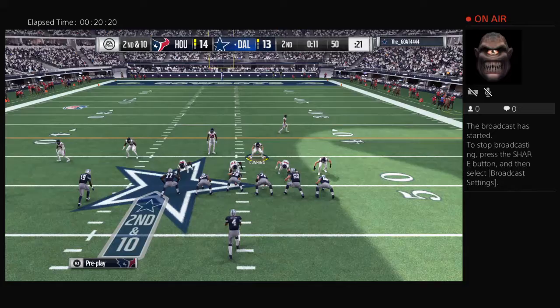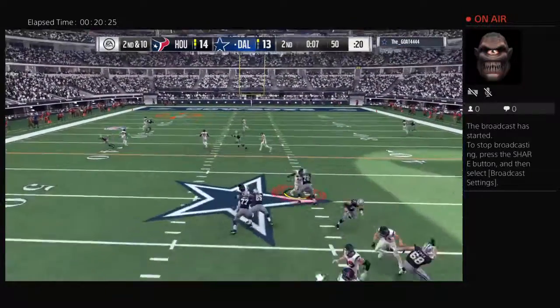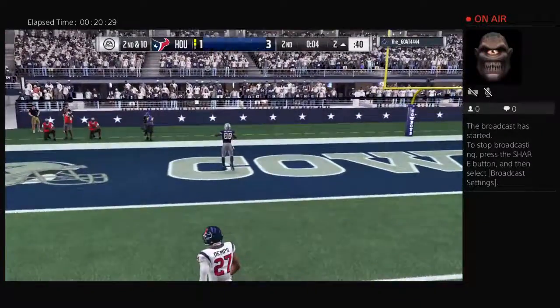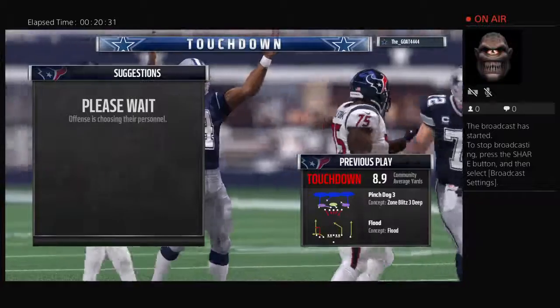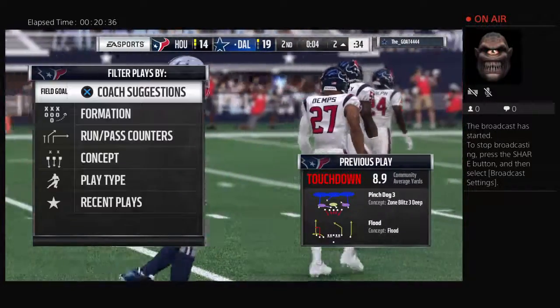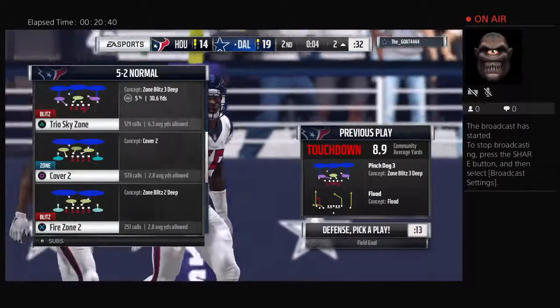It's a 5-receiver set. 3 to the left, 2 to the right. Prescott now. He's going to try and go. This is caught inside the 15. Touchdown, Cowboys. Dez Bryant in the final seconds of the first half. And the Cowboys have retaken the lead.